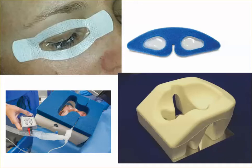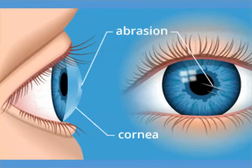If you properly tape the eye shut, they should not get a corneal abrasion. But apparently anesthesia says they open their eyes during surgery. I don't know how, but they still get them.